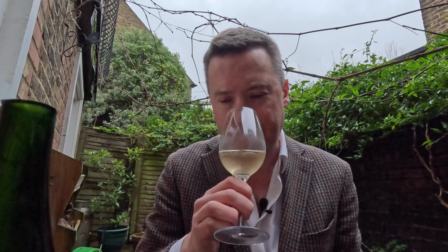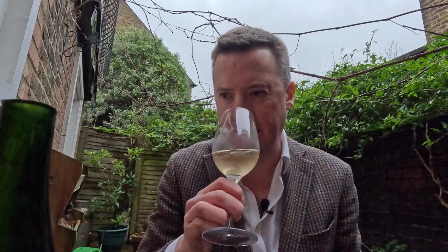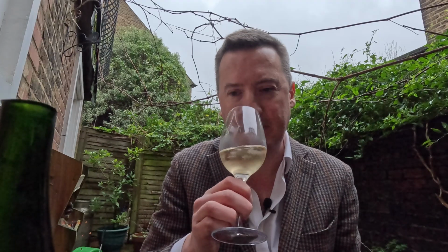Getting a slightly cakey aroma to start off with, something a tiny bit like fruitcake possibly even, but fresher and zingier than that. Definitely something a little bit beyond brioche, I would say, maybe panettone or something slightly more cakey than brioche. And that's probably all the autolytic character, but mixed in with some kind of berry fruit character from the Pinot.